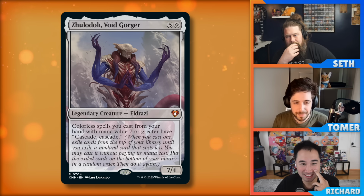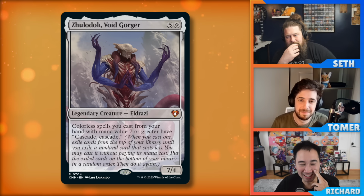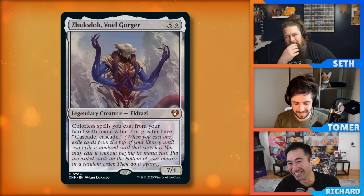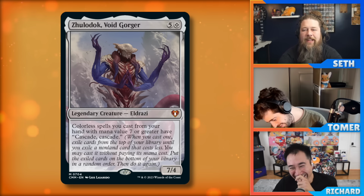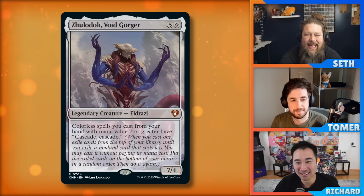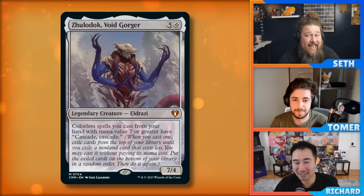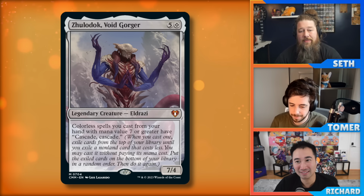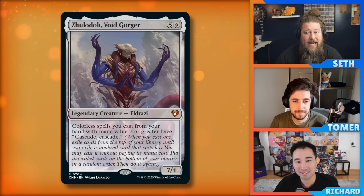Double Cascade. Yep. I mean, this is cracked in any Eldrazi deck and terrible elsewhere, right? Yeah. I feel like it's cracked as an Eldrazi commander. I don't even know if I really like it that much as a 99 card. It's okay, but it's one of those cards where you have to pay a lot of mana, and then you have to untap to cast something else for a lot of mana, and then you get a lot of value.